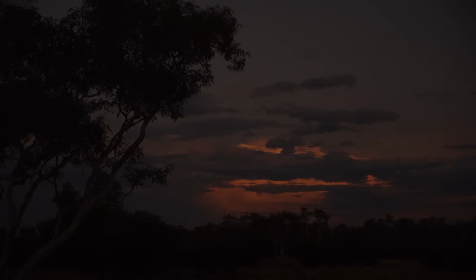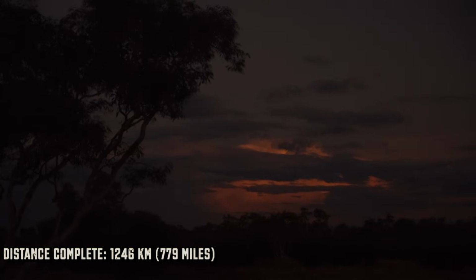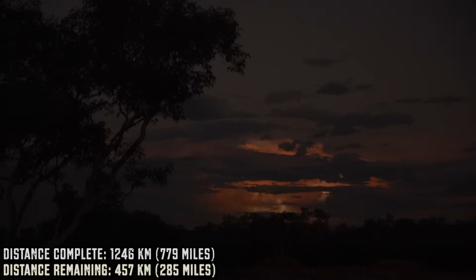After setting up camp and cooking dinner, we're treated to an amazing display of heat lightning. I wonder if this is a sign of things to come, and we watch it late into the night.